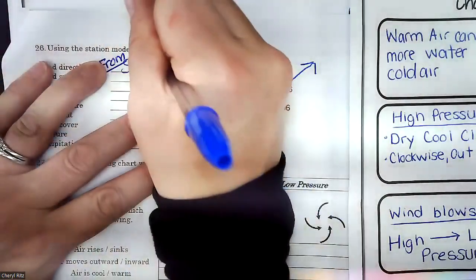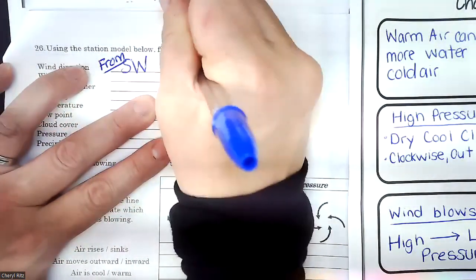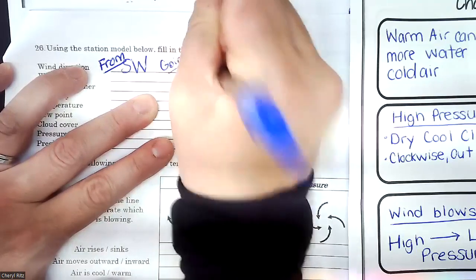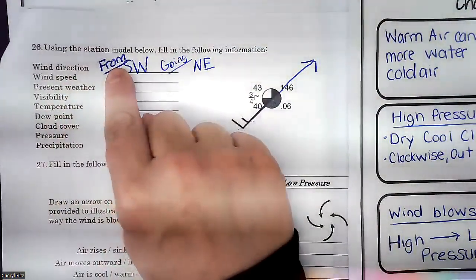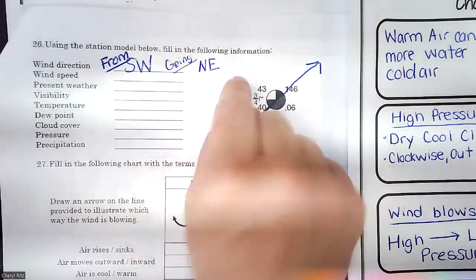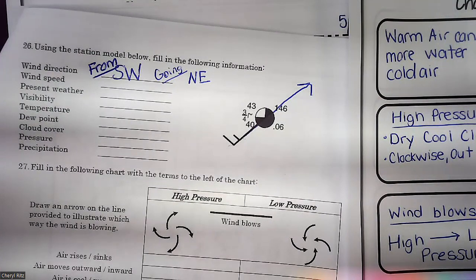Now, if you're ever confused and you're like, I don't know if they're asking about coming from or going to, then add a label. See how I labeled from and to or going to? If you add a label, then you can't get it wrong. All right, what about wind speed? 15 knots.